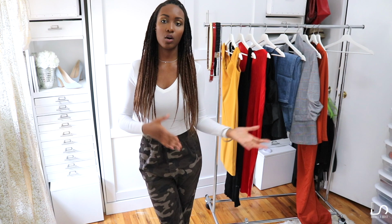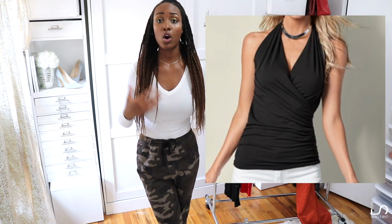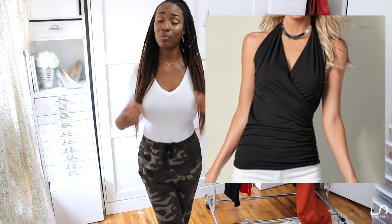So there's the drop waist thing that I'm careful about. And then there's also the halter top thing that I'm careful about. When it's a thick strap halter top or bathing suit or dress, it tends to really bring out my boobs.